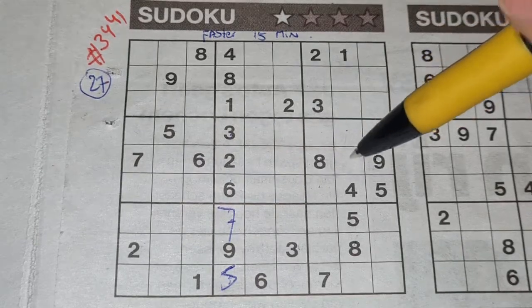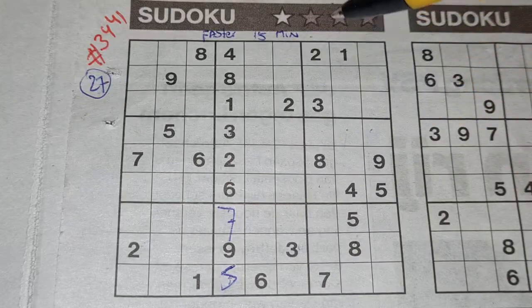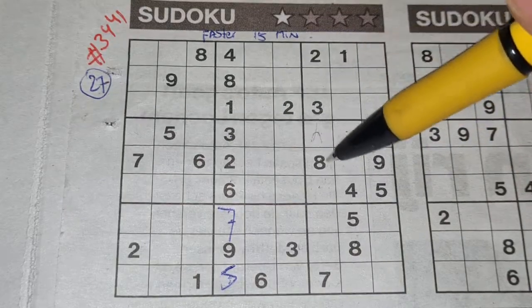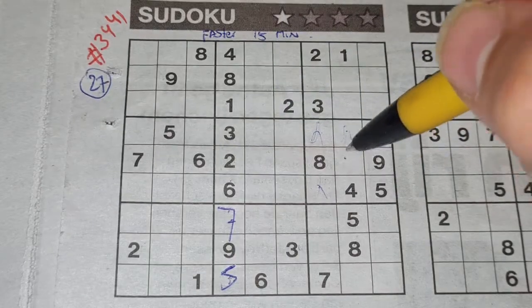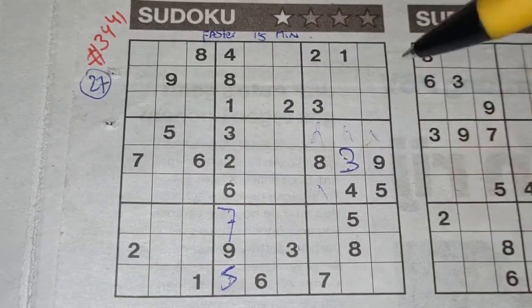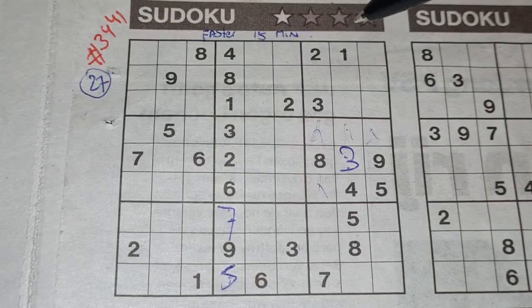1, 2, 3, 4, 5 missing numbers in this big square. One of the missing numbers is 3. We see a 3, no 3 in these two boxes. There, 3, no 3 in those 3 boxes. So 1 box left for 3 should be there. Alright.